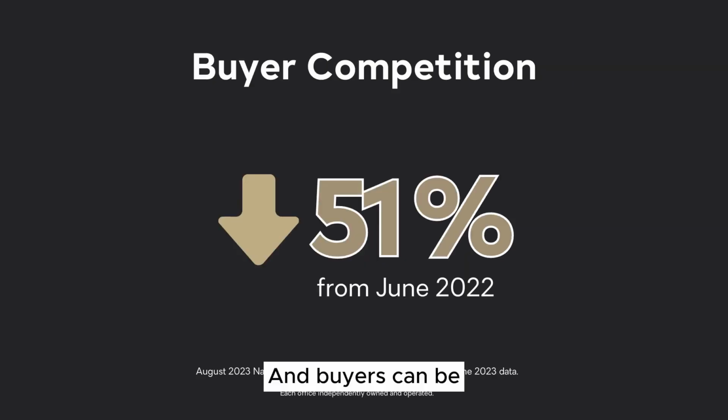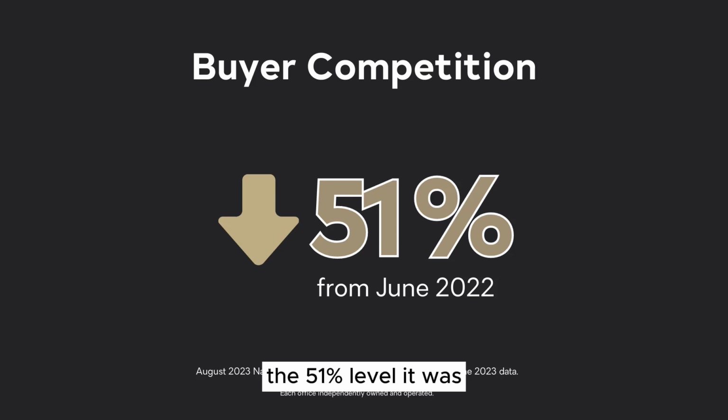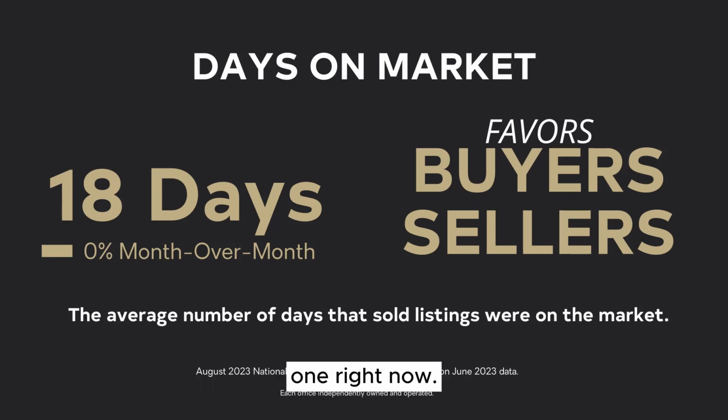And buyers can be encouraged that the competition is still down from the 51% level it was at in June of last year. Summer is historically the busy season in real estate. The market has shown signs it's returning to normal, but that balance continues to be a delicate one right now. Competition is heating up with more and higher than asking offers. Buyers must move quickly to make their decision.